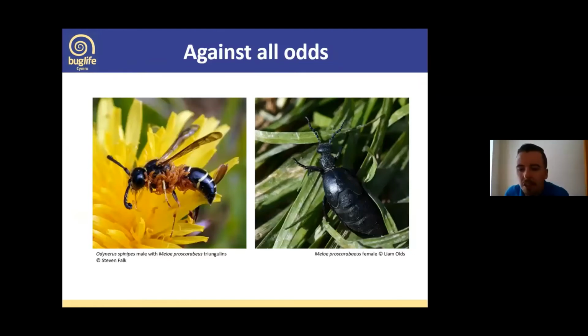And unfortunately, a large number of these triungulates don't make it because they get on the wrong sort of insect. So on the left here, you can see a large number of black oil beetle triungulates, the orange ones, all clustered on a solitary wasp. Unfortunately, these triungulates are doomed because the solitary wasp won't have pollen and nectar in the nest for them to feed on.